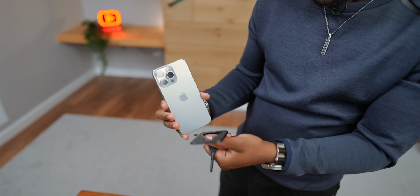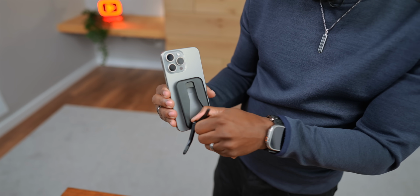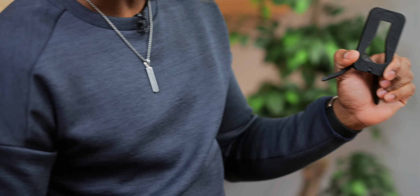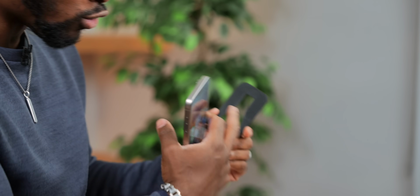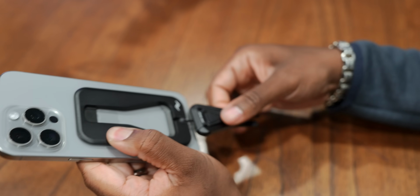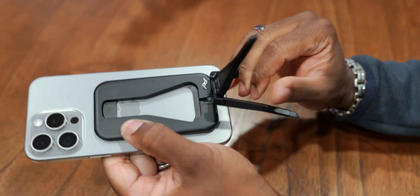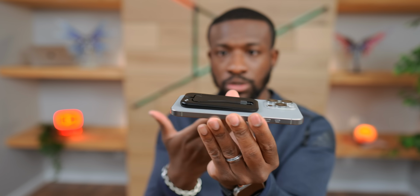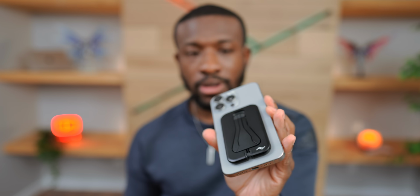The only thing I will say though, while it works perfectly fine with MagSafe, the magnets aren't super strong, so I would be a little bit careful. It's not exactly the MagSafe layout that we typically see, like the ring with that little extra piece at the bottom. It doesn't have all that, so it's not as strong, but the flexibility that you get here is pretty nice. I like this option because it's super compact. You wouldn't be able to tell that you have a full-on tripod right on your iPhone.